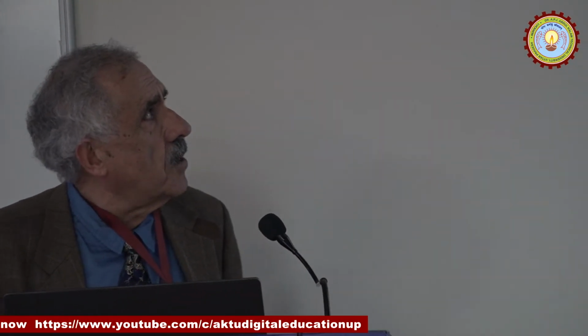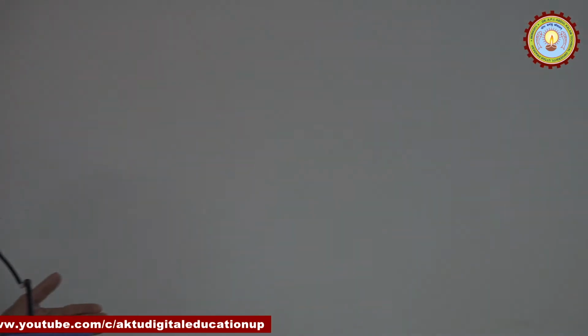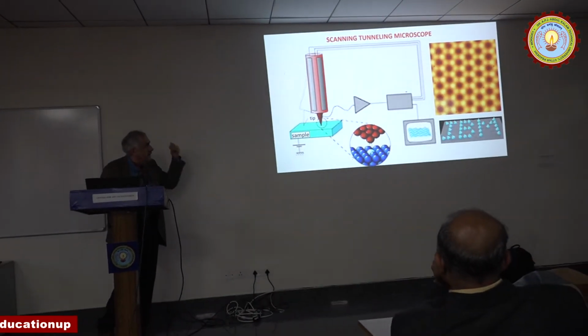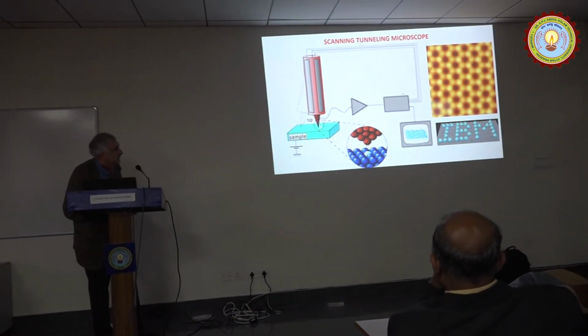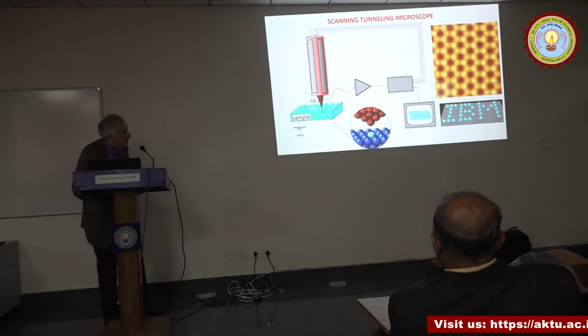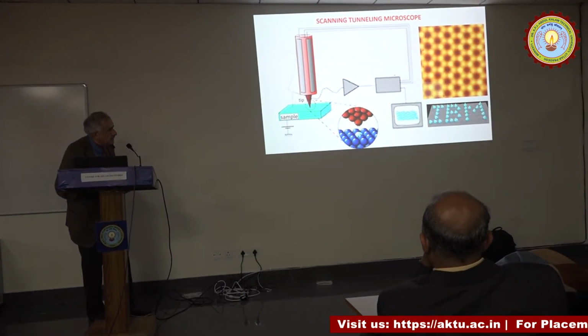This other microscope has also been known for a long time, the scanning tunneling microscope. I wrote its name in red instead of green as the other one, remember the difference. This is a point that gets scanned again on the surface. Here is the point, here is the surface.